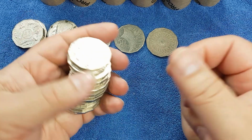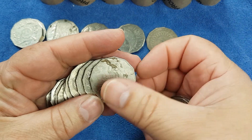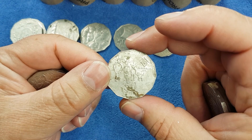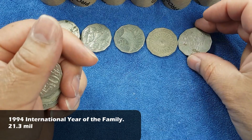Yeah, 27 meters. Just looks very nice for its age. So we're not going through them, we're just going through the reverses. Here's the year of the family from 1994 with a standard date.